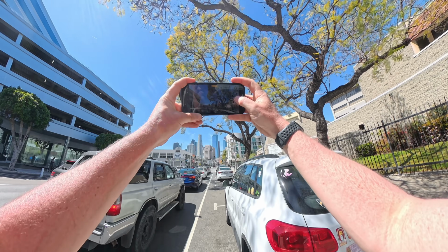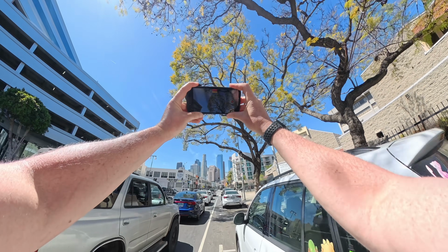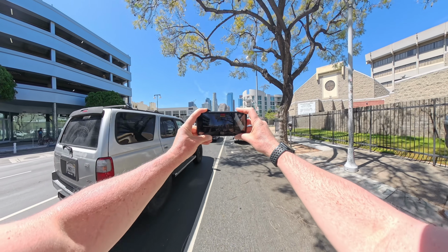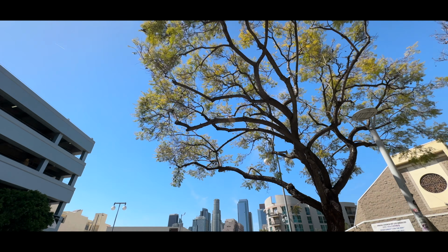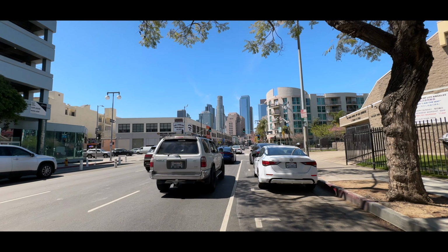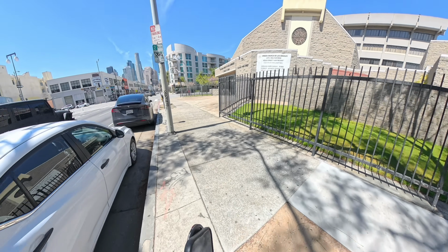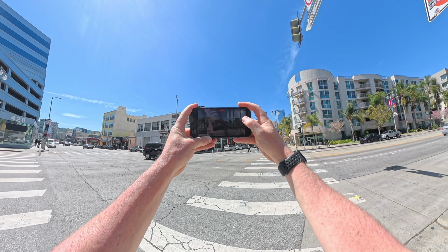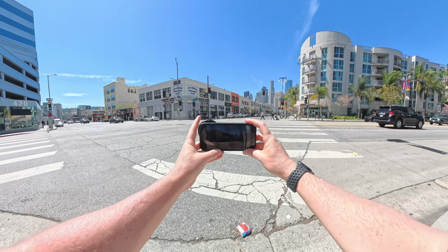Now, I always like to get a couple of shots, so I'm going to grab one more, this time with the traffic moving, so we have a bit more interest in this shot. Okay, onwards and upwards. Just going to grab a shot of these crossroads. Let's try one slightly lower to the ground.